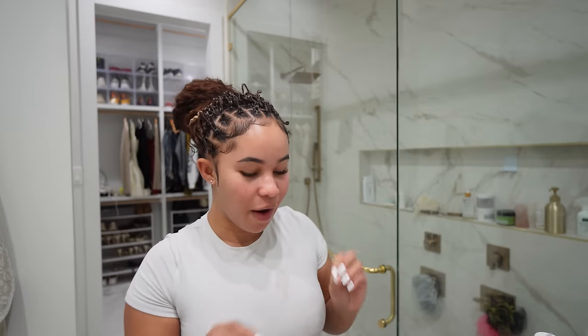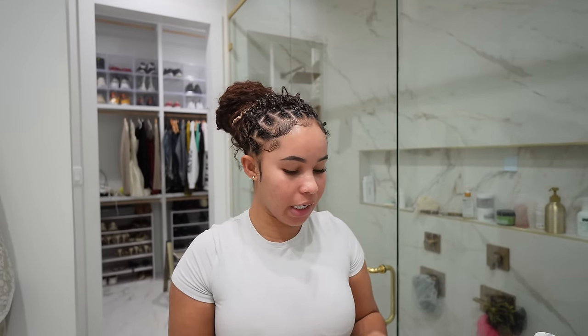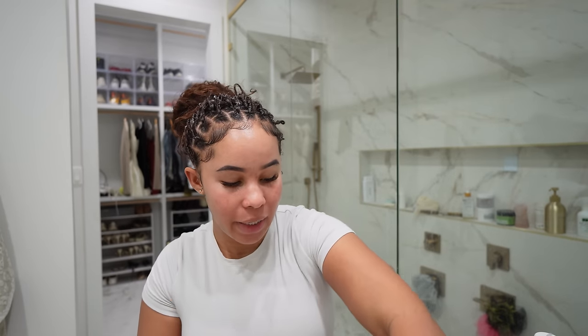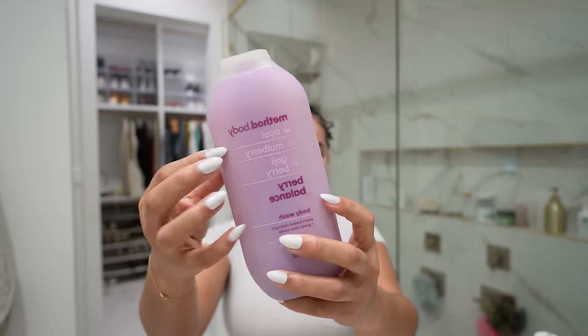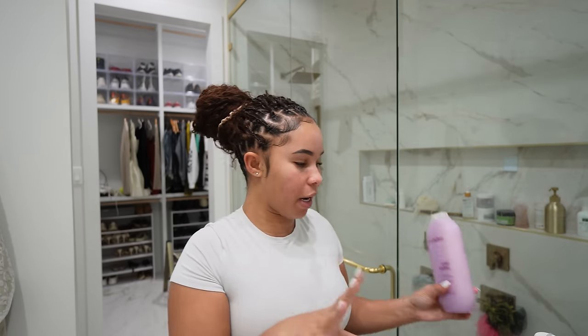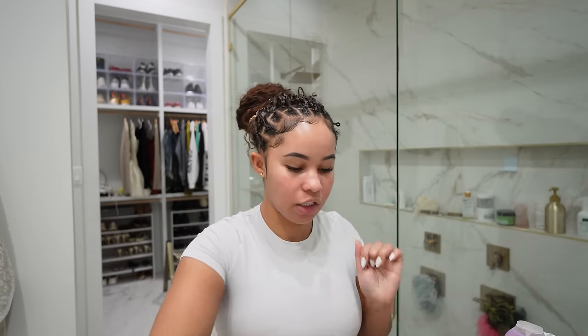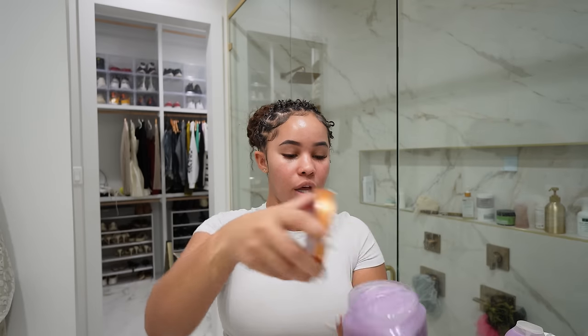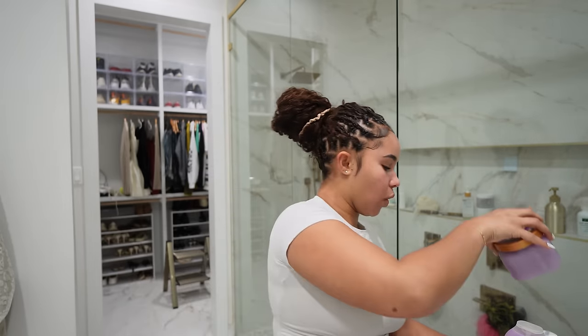Okay, so I feel like you can mix and match this routine a couple of different ways depending on which notes you like the most, but I'm going in with just the Method body wash. This is in the scent Berry Balance. It smells so good, probably the best smelling one by Method. I love Method. I just haven't used it in a while. And then for my scrub, I'm gonna use the Moonlight Glow. It's also got a sweet, fruity, florally smell, so those pair well together.